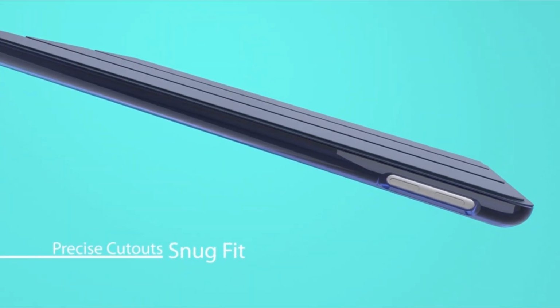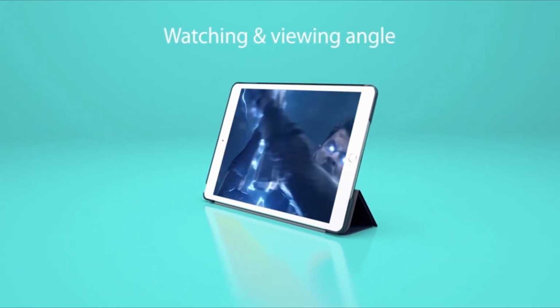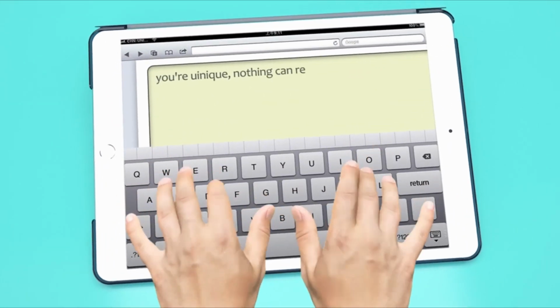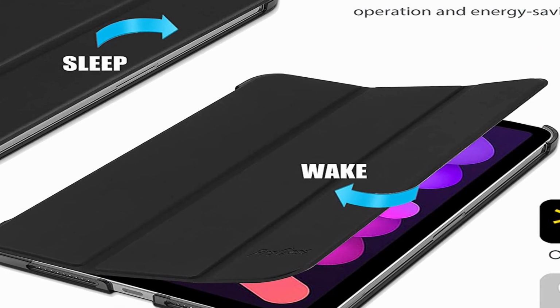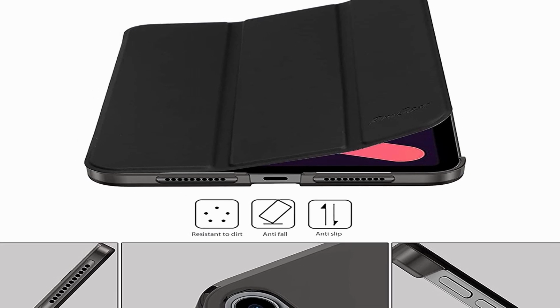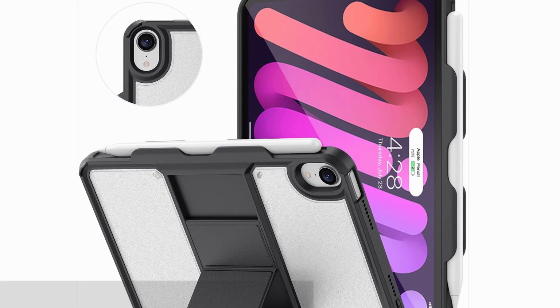All features are fully accessible thanks to precise cuts for buttons, speakers, and cameras. Your iPad is well protected all around. With the case simply snap on and off, you may use the auto sleep/wake feature. Simple to use and saves energy. The translucent frosted back cover keeps your iPad's original look and charm while also protecting it from fingerprints and scratches.